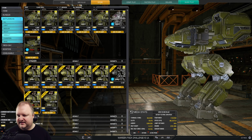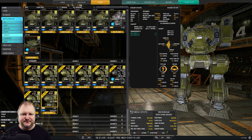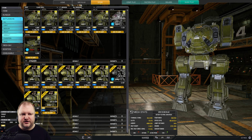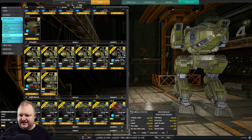Other than that, the Stalker 3FB is a recommended buy because that thing actually has ECM. So we'll basically do the same thing that the new Stalker from the new mech pack does, but we'll also bring ECM on top of it. Double MM30s, 6 medium lasers. You do 30 plus 60, 90 damage alpha strike with an ECM mech that has the slim profile of a Stalker. And you won't have to open the missile bay doors anymore. So that's an added bonus. So that's a recommended buy as well.